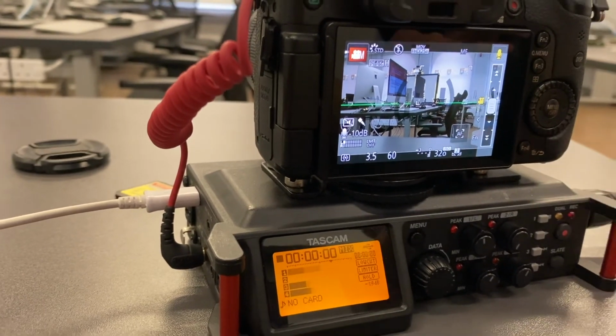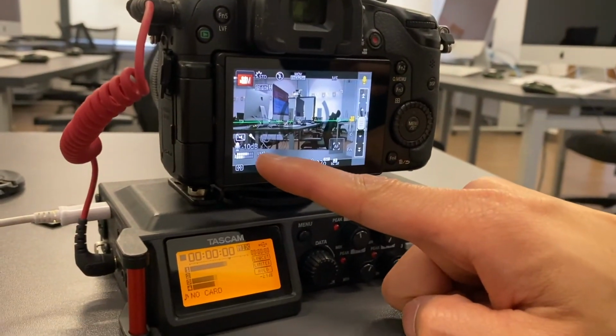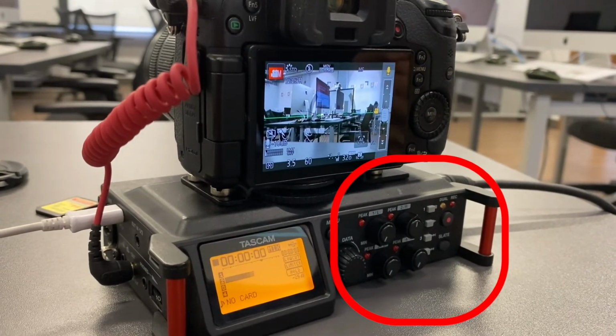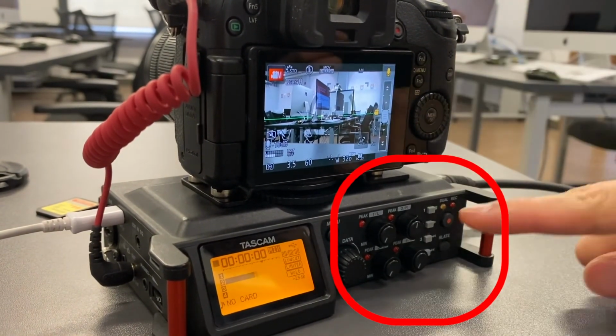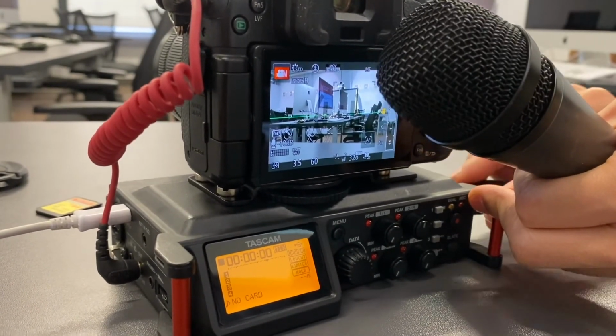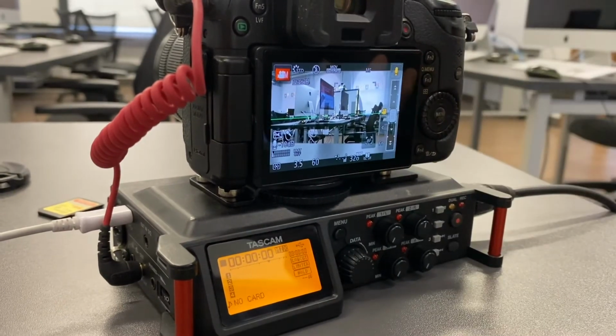Please put the microphone into input 1 at all times. I'll advise you raise all levels up in case you put the microphone into input 2, so there's still sound coming out. So just ensure all your levels and your peaks over here are all raised up.